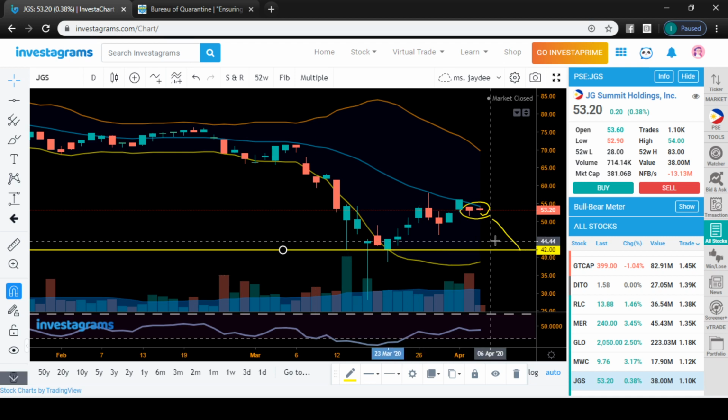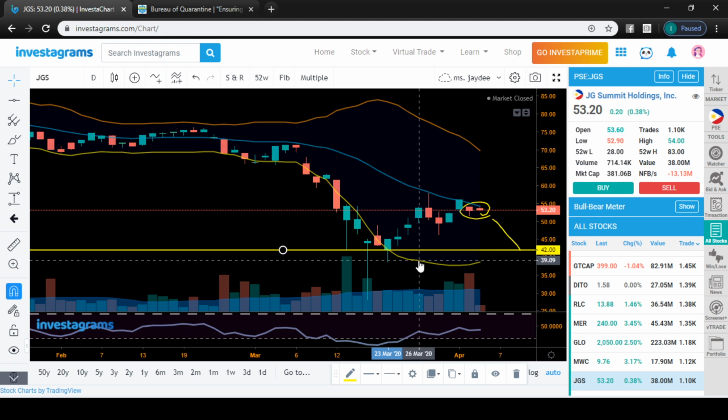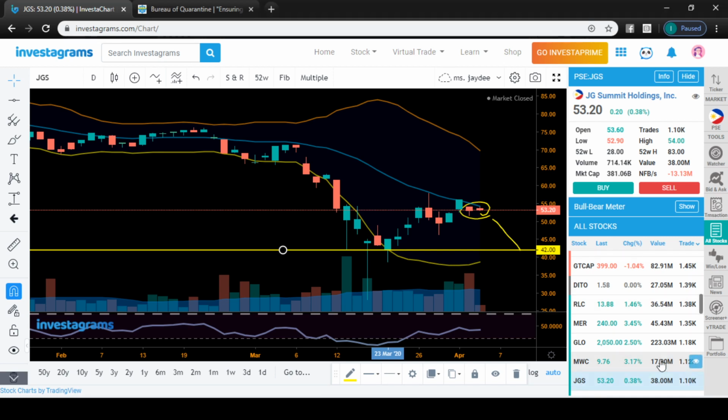So observe. If you're interested in this, don't buy yet, because you can get this at a much lower price and monitor the 42 level. See if you can already enter in that area.